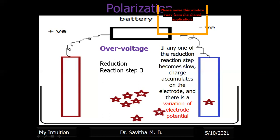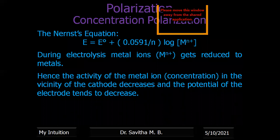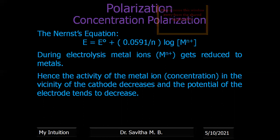Whether it is by concentration or by any of the steps being slow, in both cases the reaction stops. See, we can understand this by the Nernst equation, which we have derived. The video is also uploaded. The derivation of the Nernst equation tells us that the potential for a single electrode depends upon the metal ion concentration, right? Now consider the electrode potential during the electrolysis process. If Mn+, that is metal ion, availability is less, if it is not diffusing and not available for the reduction reaction, then the potential of the electrode is affected.